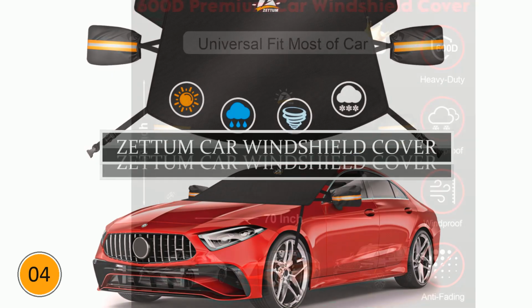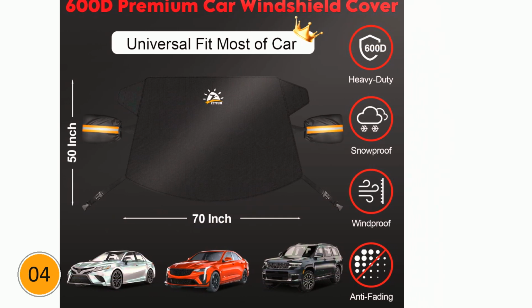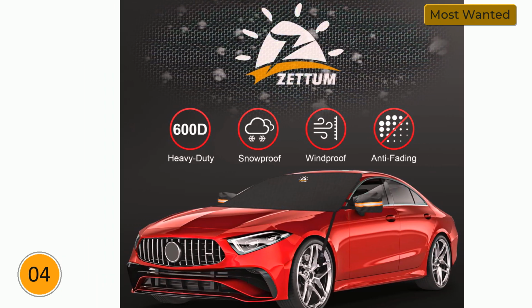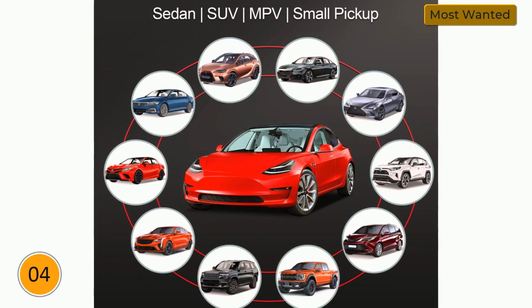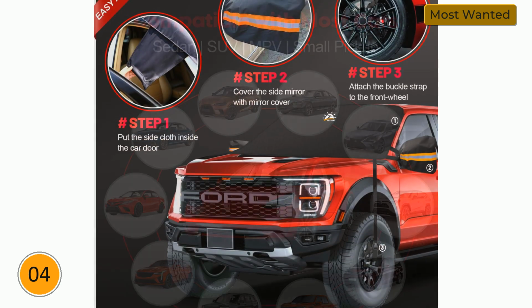Next up is another great option from Sedan, this time designed for standard cars and SUVs, priced at $26.99. I really appreciated how this cover fits a wide range of vehicles. If you want reliable protection without overspending, this is definitely worth considering.